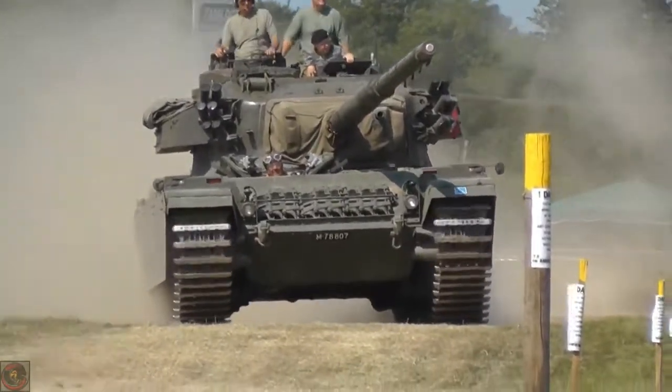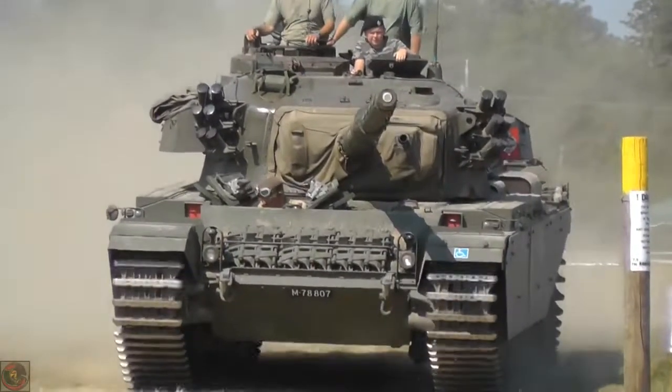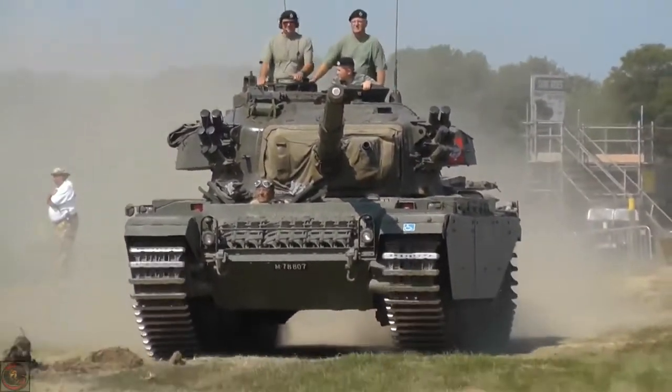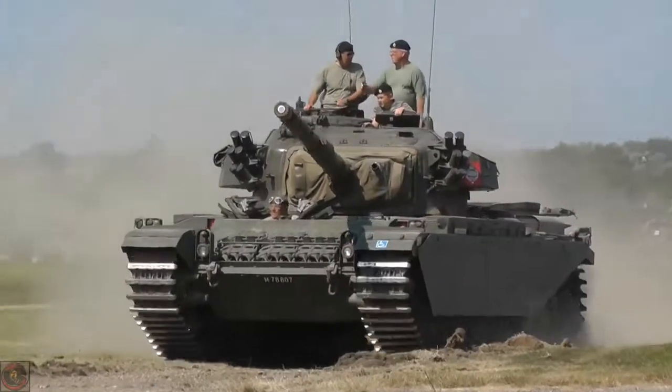The L7A2 main gun had an effective range of 1,968 yards when using armoured-piercing discarding sabot rounds, and 4,374 yards when using high-explosive squash head rounds. Tank crews could fire up to 8 rounds per minute.